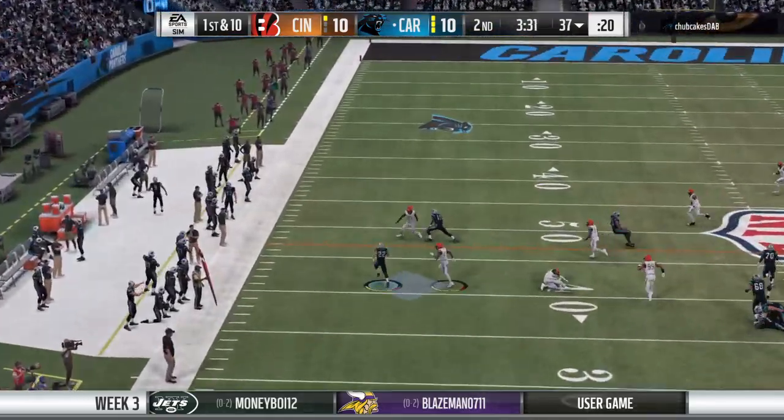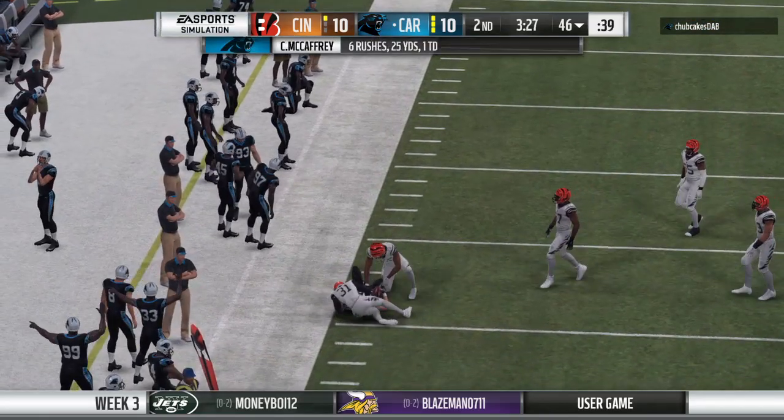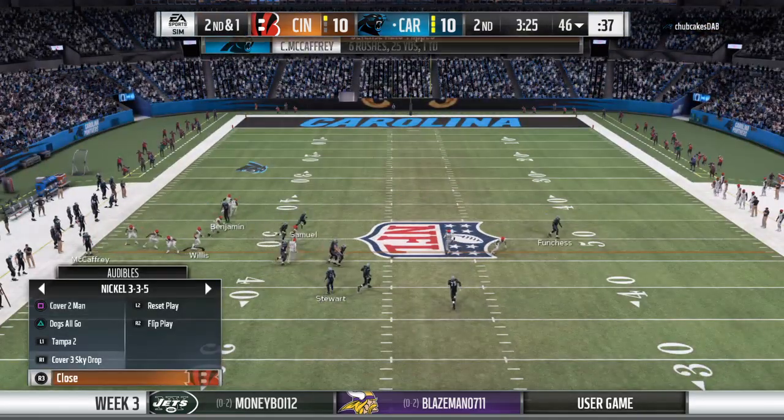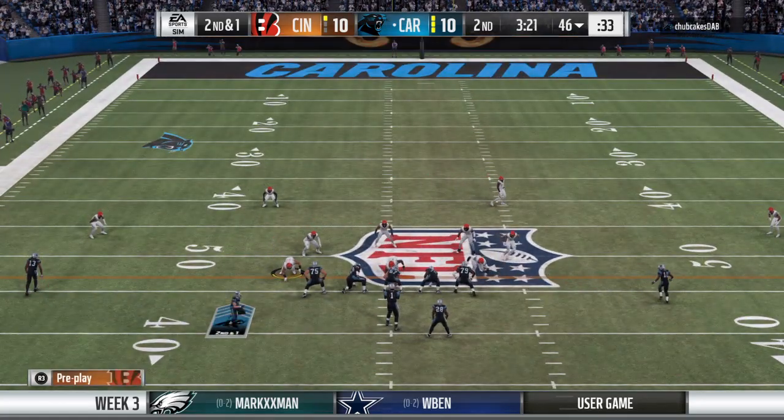Well, it's been an exciting sequence to watch. And a pretty little juke move there on a nice gain. Give him 9 on the play, and it'll be second and about a yard.